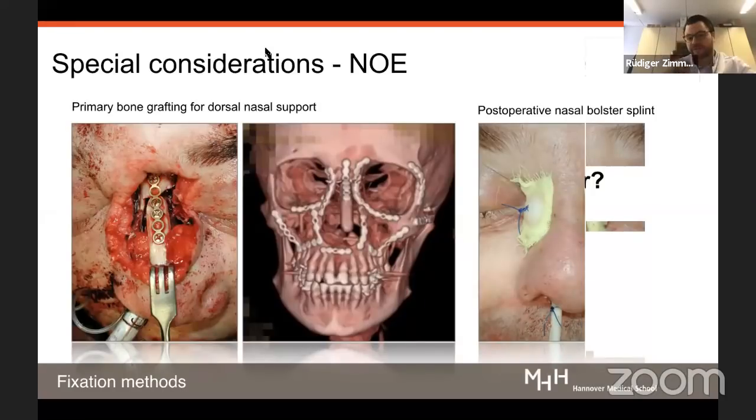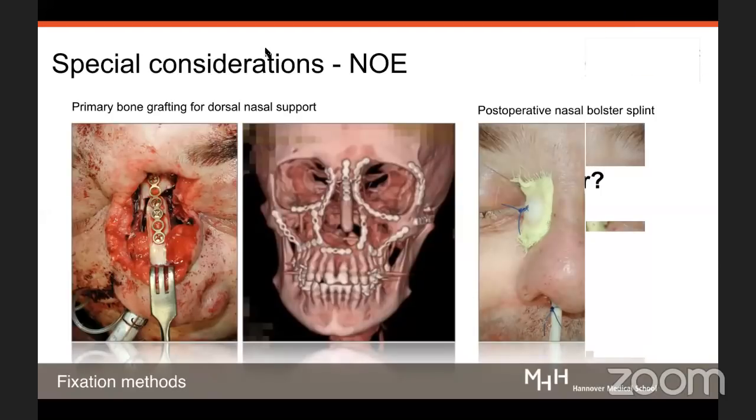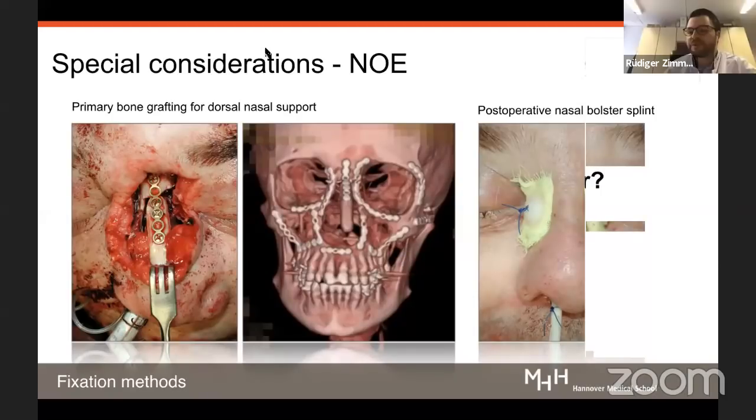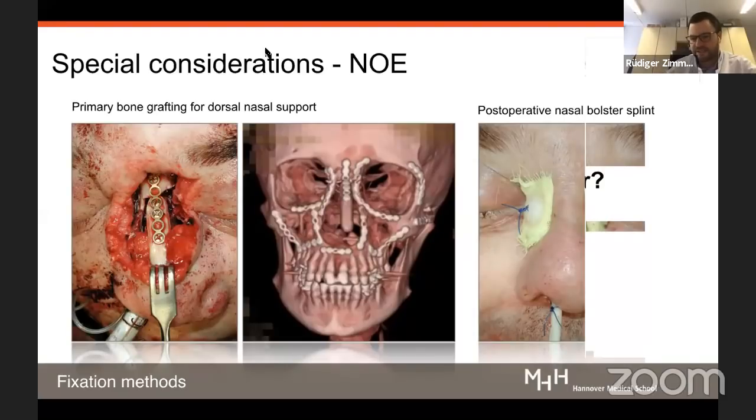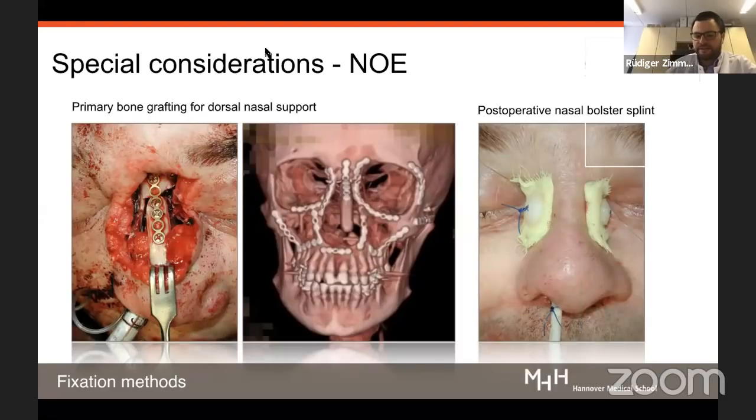After your reconstruction, would you otherwise use POP splints? What is POP? Plaster of Paris or any kind of external splint. If the nose is fractured, yes. If the skeleton of the nose, yes. But not in a reconstruction with primary bone graft. I would not go for a splint.